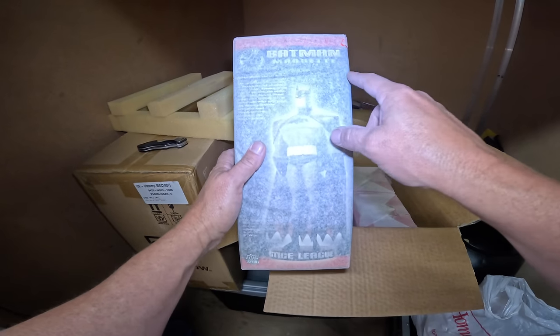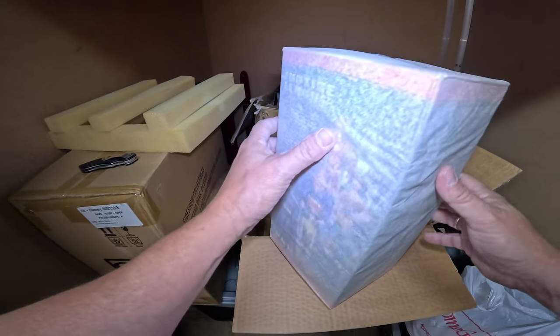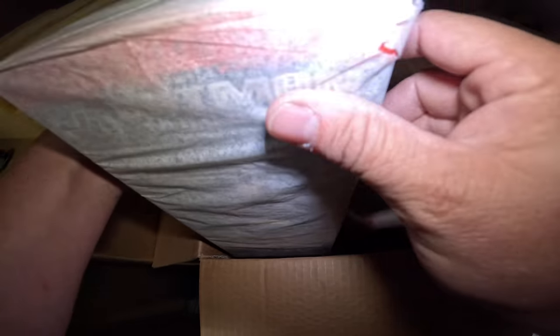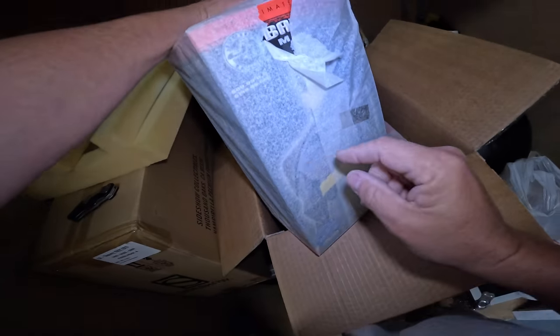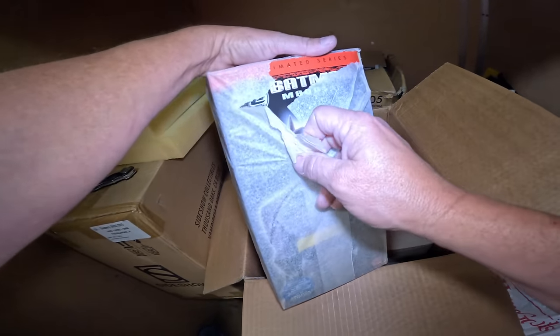Can you guys see through that? Batman Maquette from DC Direct. I don't want to take it out of this paper right here. I don't know if there's a collectability factor to having it in that tissue. I don't think so. Okay, this one right here is torn a little bit. See that? Probably when they were packing it away. Let's just open it.